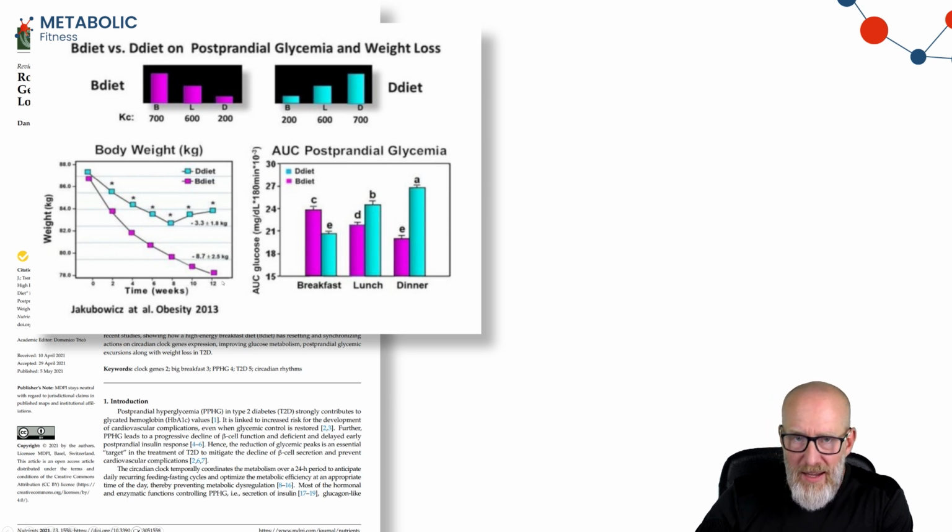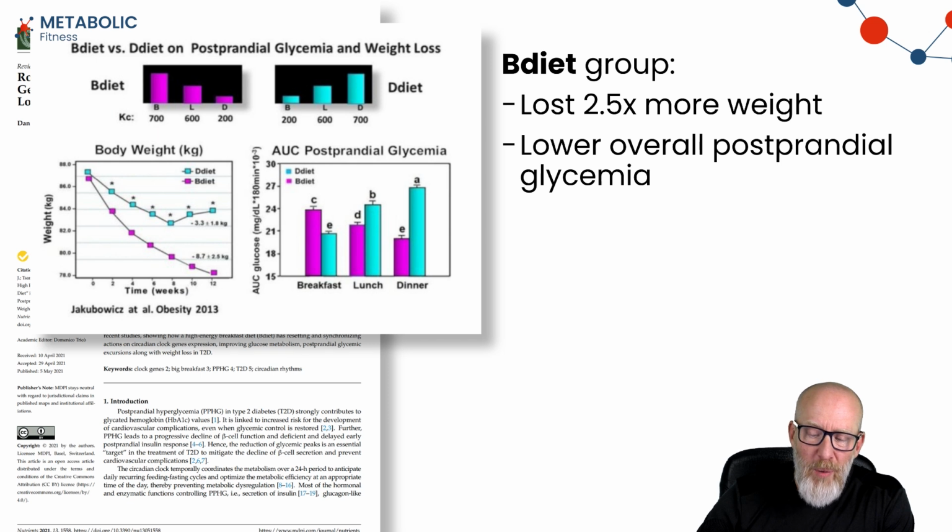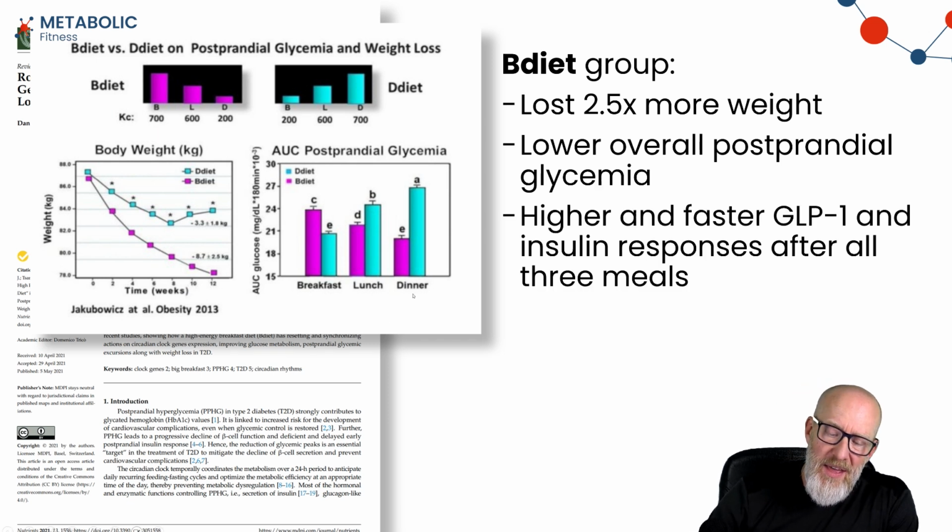First of all, you can see that the big breakfast group lost more weight at any point throughout the whole 12 weeks. The other thing is that the big dinner group did lose a little bit of weight, not as much, but then it plateaued and actually started to go back up. I'm not going to talk about postprandial glycemia, but basically people who ate more food later in the day and a smaller breakfast had worse glucose issues after meals and throughout the day. The big breakfast group lost 2.5 times more weight than the big dinner group, had a lower overall glucose level after eating, and it turns out they had higher and faster GLP-1 responses after all three meals, which is kind of what people are after.